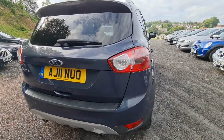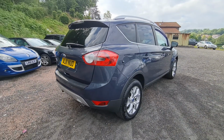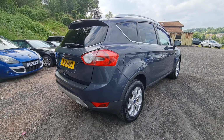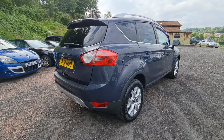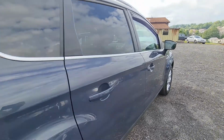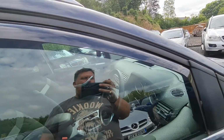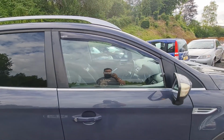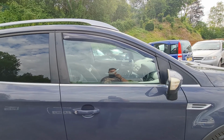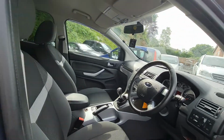It's a really good all-rounder, and if you want your SUV with a bit more style, I tend to find these are a little bit more desirable and a little bit more sporty looking than rivals from Nissan and Vauxhall. Tinted glass to the rear on this particular one, and to the front the previous owners also fitted these rather nice wind deflectors. They don't really serve much of a purpose other than to stop drips coming on you when you've got your windows down, but they look good, and that's what it's all about. Let's have a quick look inside.